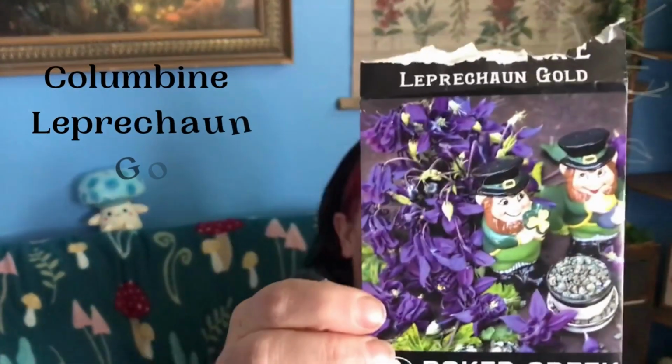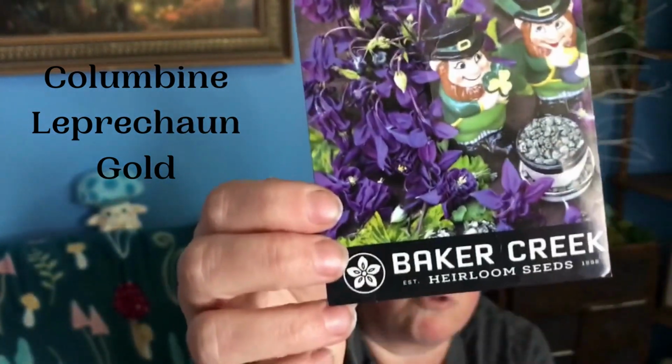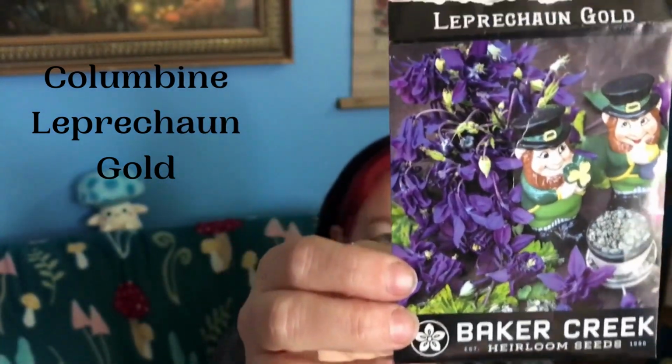This one was new for Baker Creek this year, so it didn't have any reviews yet, but I snatched this up as soon as I saw it on the website because look at it. This is called Leprechaun Gold Columbine, and it's just the richest purple color. It is beautiful, and the leaves are variegated. So I cannot wait for this one.